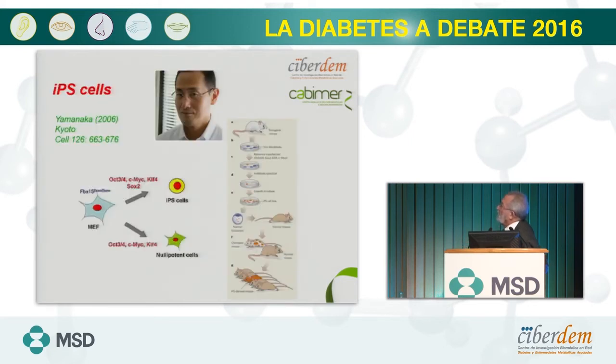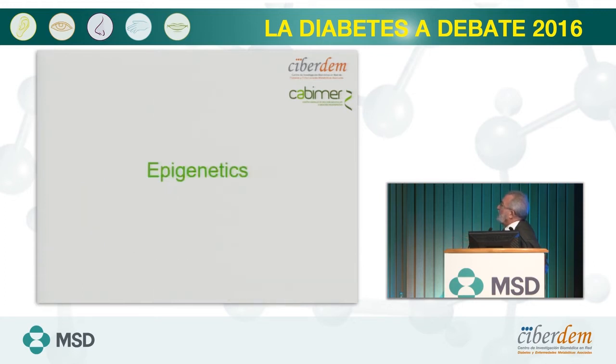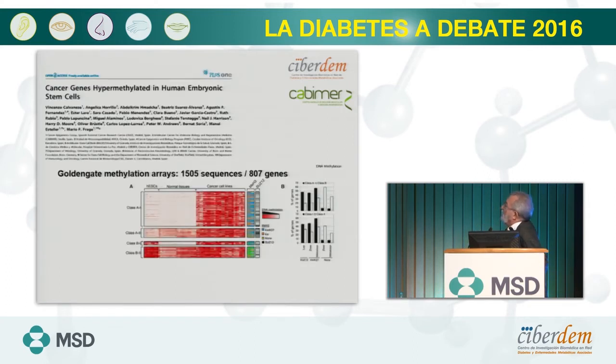Also, we have induced pluripotent stem cells using different variations of the Yamanaka method. And basically, in vitro differentiation responds to several aspects. Epigenetics, so you have to know a little bit about how to drive the cells into a new fate. That means basically giving orders that modulate the gene expression. So you have to know a little bit about epigenetics. So we did some work on epigenetics in collaboration with Manel Esteller and Mario Fraga on the epigenetics of these cells.